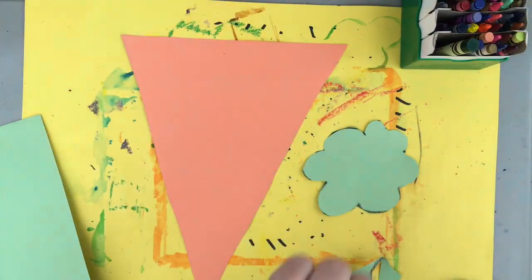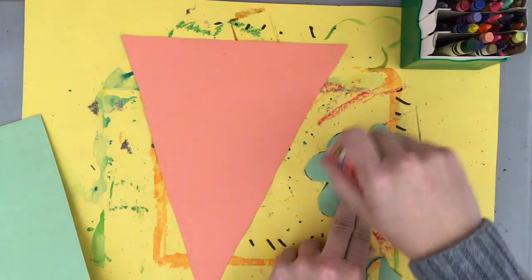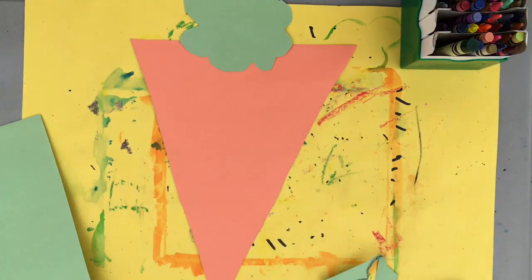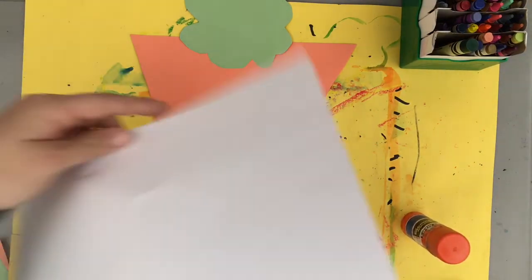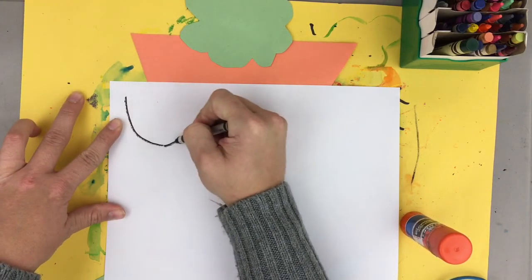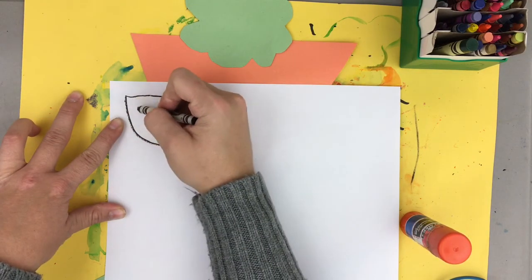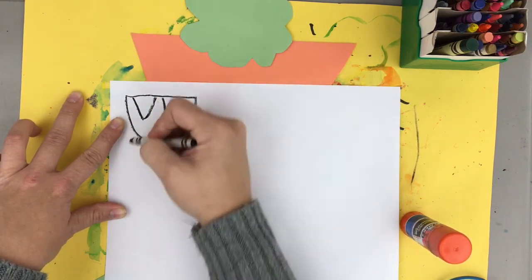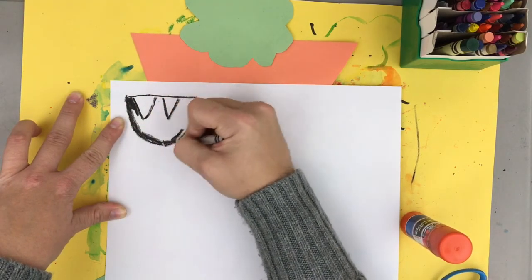And I'm going to just glue the green to the top of my carrot, and then I'm going to use white paper to draw. The V is pointy, a letter U is rounded, so I'm going to draw a letter U with a line across. This is going to be the mouth, and I'm going to do letter V's for sharp teeth. You can do whatever kind of teeth you want on your carrot. And I'm going to go around the outside to color this in.